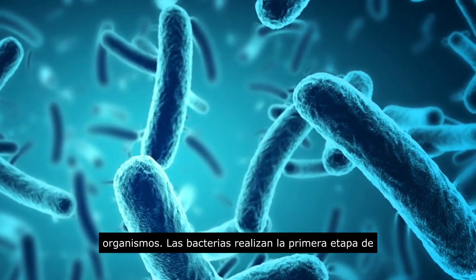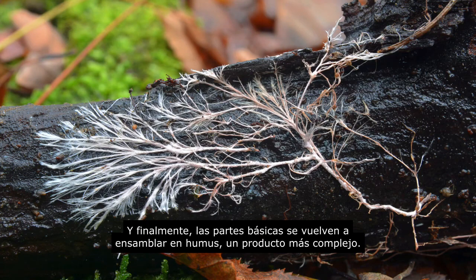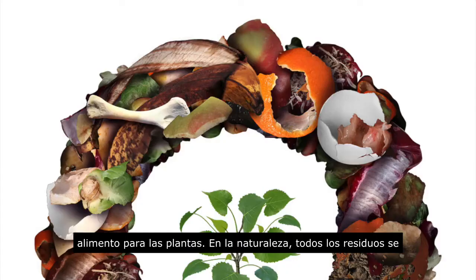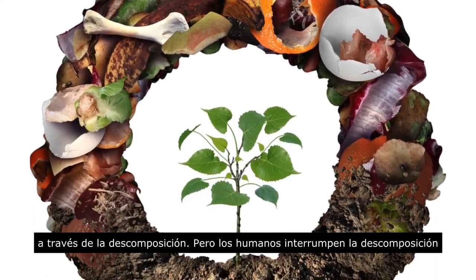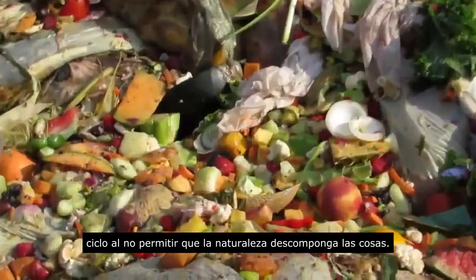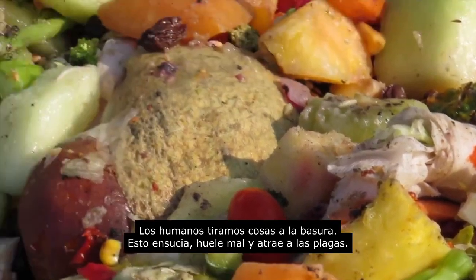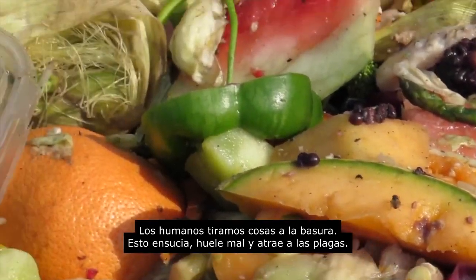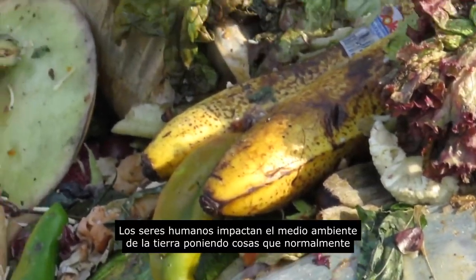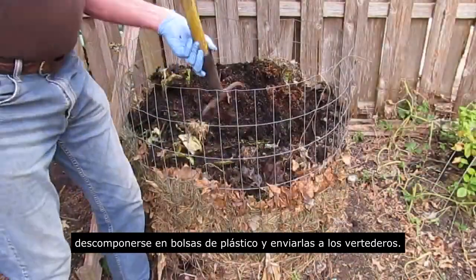Bacteria do the first stage of decomposition. Fungi come in second. And finally, the basic parts are reassembled into humus, a more complex plant food. In nature, all waste is taken care of through decomposition. But humans interrupt the decomposition cycle by not allowing nature to decompose things. Humans throw things in the trash. This is messy, smelly, and attracts pests. Humans impact the Earth's environment by putting things that would normally decompose into plastic bags and sending them to landfills.